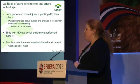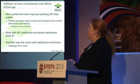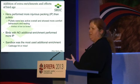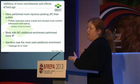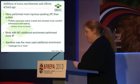And we found the sand bath was the most used additional enrichment. And we were a little surprised because from people we were talking to, we thought the cabbage should actually do really well. But the birds either really loved it and pecked at it a lot and we did have to replace it, or they seemed a bit fearful of it or didn't know what to do with it.